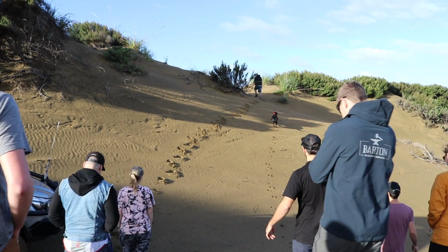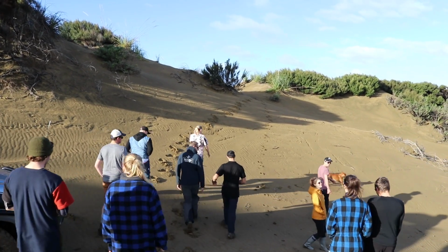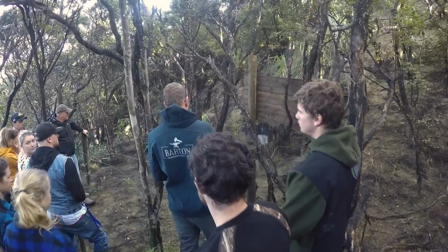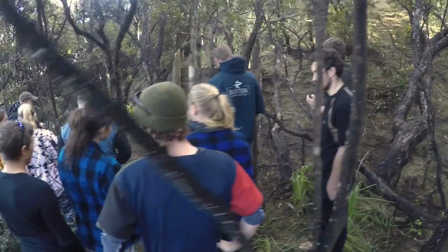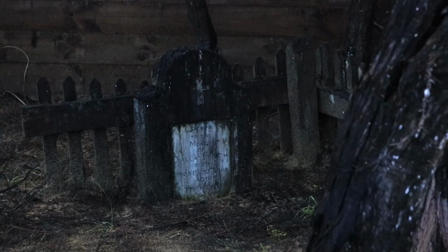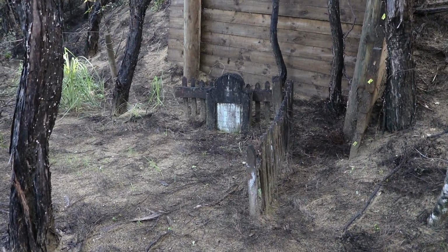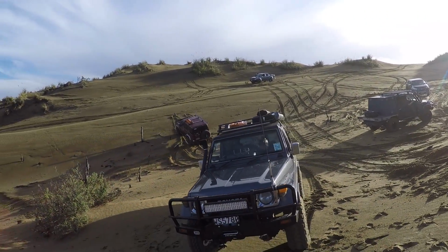We parked up the trucks and we headed out for a little bushwalk. Our group stops to pay our condolences to the child of one of the lighthouse keepers at Pouto Point. Here lies Dallas Finch, died October 1909 at the age of 7 months. This is a turning point in our expedition. We get back into our trucks and point them north.